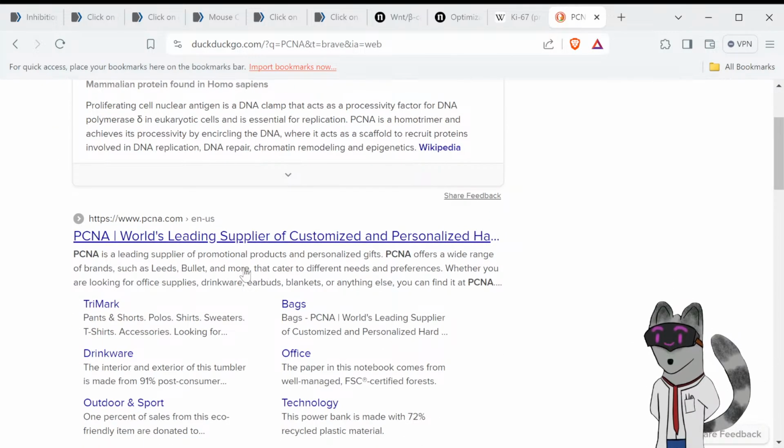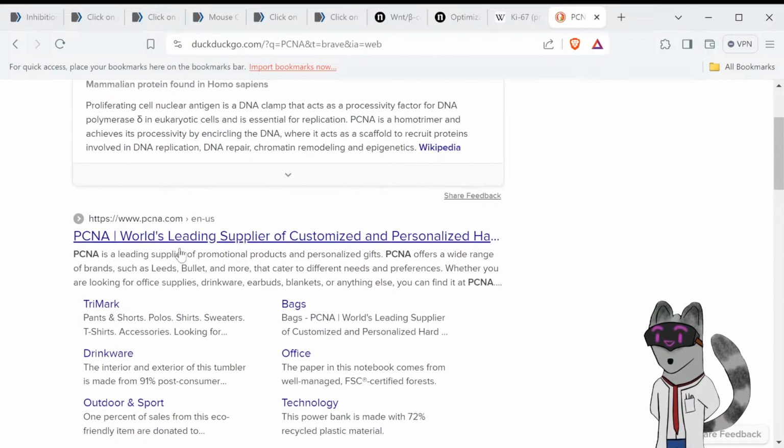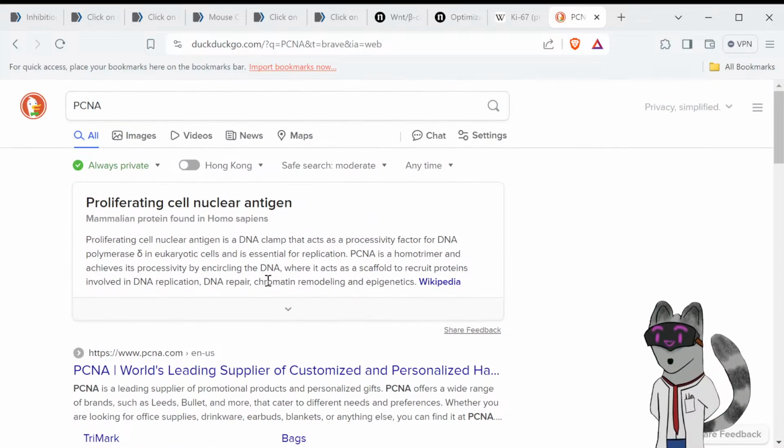Actually, maybe it is PCNA that I was thinking of. Because as you get more DNA replication, you'd need more scaffolding, which means you'd have an increase in PCNA. It also can be used as an indicator for, as I mentioned, chromatin remodeling and epigenetics. So, okay. PCNA, all right. I'm glad we checked. So, TUNEL, cell death.